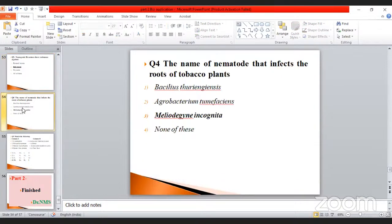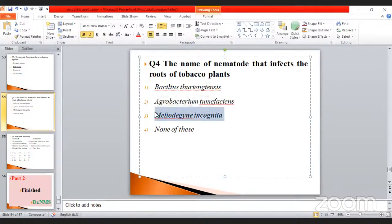This question is a very direct question only. The name of the nematode that infects the root of the tobacco plant. Last class we discussed Bacillus thuringiensis, it is nothing but the Bt. It is not found in the tobacco. Agrobacterium tumefaciens, the tumor-inducing one, is not a nematode. Meloidogyne incognita, so it's the correct one. See, of these three, these two are bacteria. They do not come under nematode. So Meloidogyne incognita is the correct one. So this is the answer.